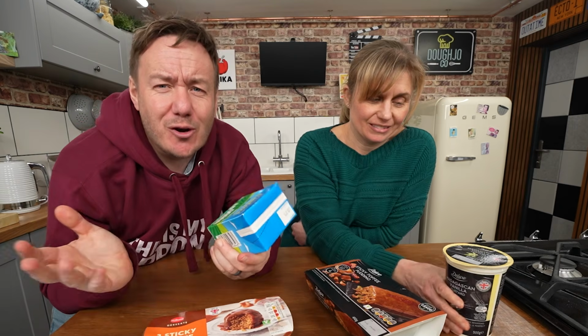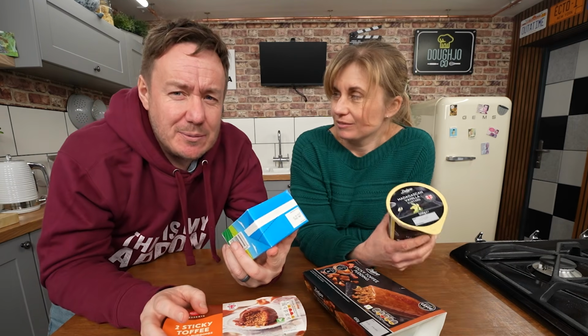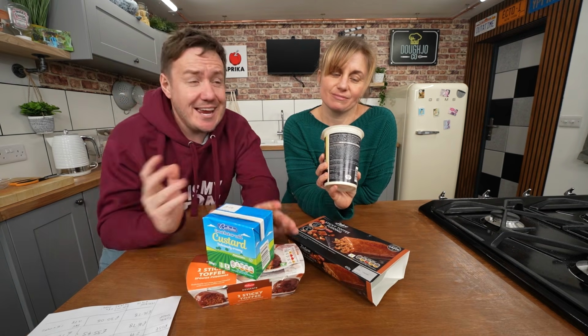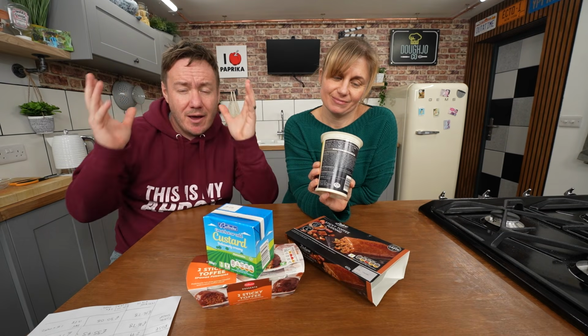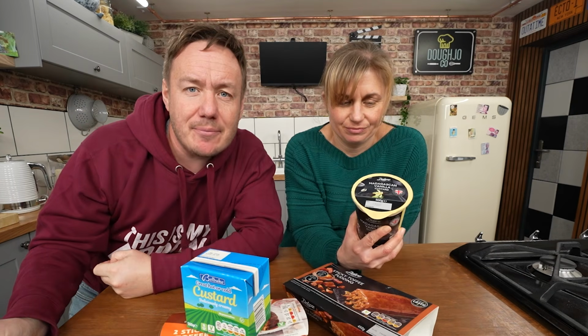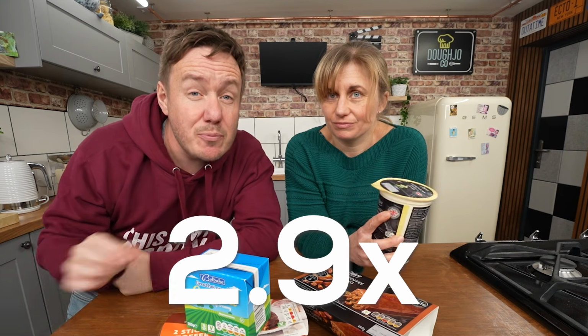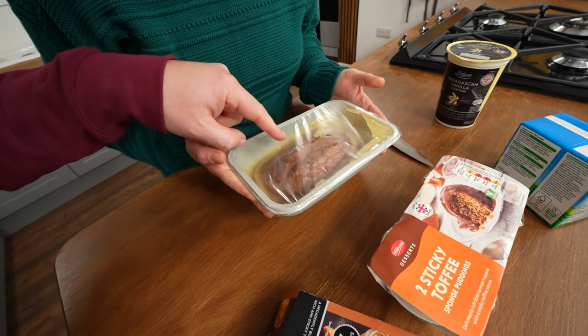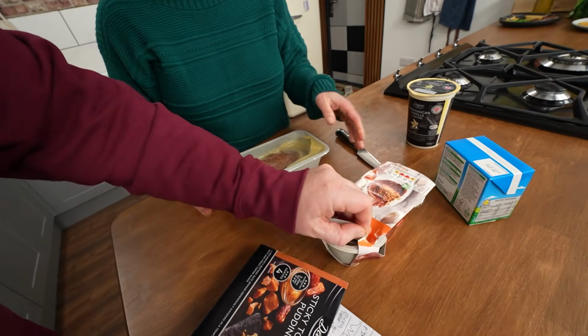Custard, food, glorious food. Cheap little custard. Mrs. Barry's got the deluxe. It comes in a plastic tub. Mine's a cardboard square. 500 grams, 69p. 500 grams, £1.99. Easy calculation that. 2.9 times more. Like, is that just congealed butter from the toffee sauce? I reckon so. So have we got the equivalent in this?